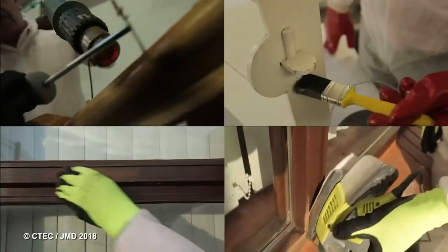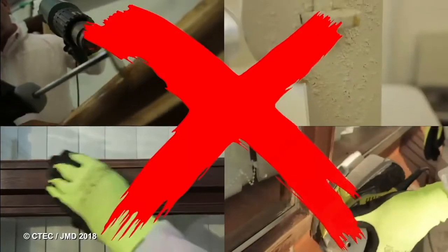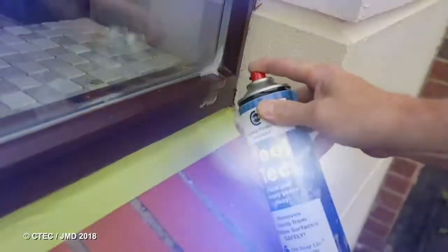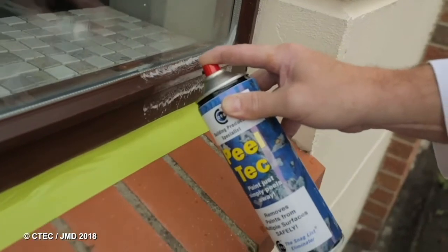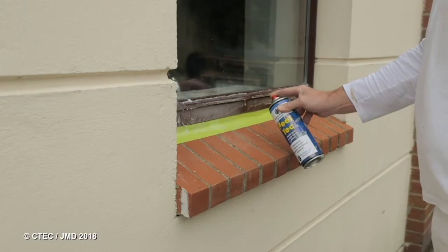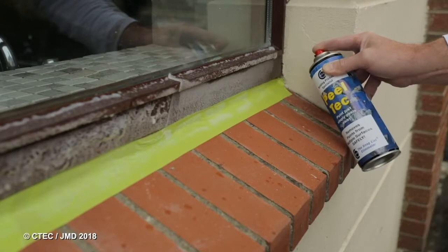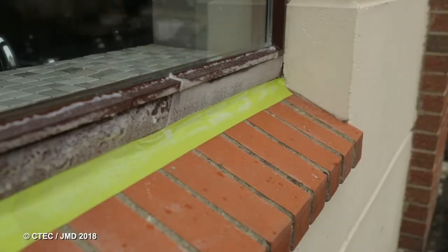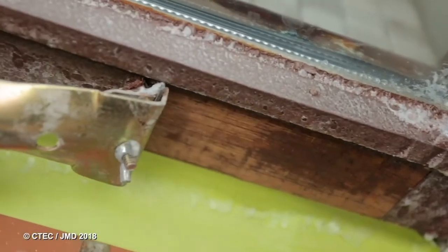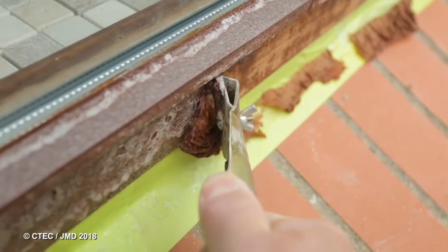Say goodbye to those tedious and unsafe ways of removing paint. CT1 have developed the solution. Introducing PeelTec, the latest addition to the CT1 family. PeelTec is so very easy to use. Delivered in a handy aerosol with its unique nozzle, PeelTec sends the right amount of product to the right place. PeelTec reacts fast. Simply spray, and in less than 10 minutes, watch that paint peel away.